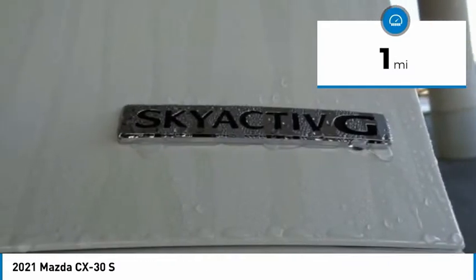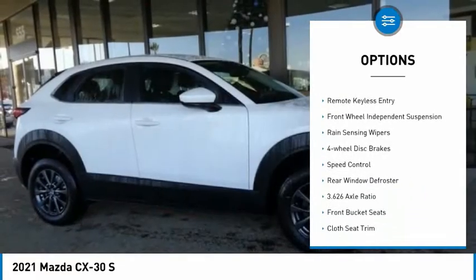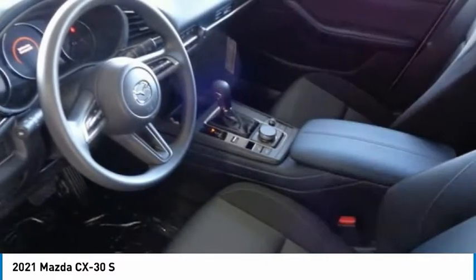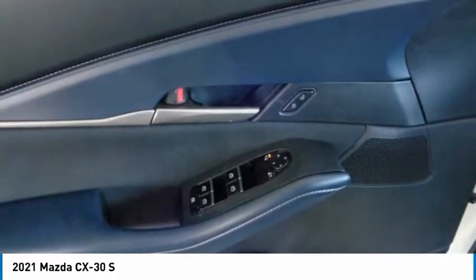Here are some of this vehicle's great options: electronic stability control, alloy wheels, brake assist, traction control, remote keyless entry, front wheel independent suspension, rain sensing wipers, four-wheel disc brakes, speed control, rear window defroster.